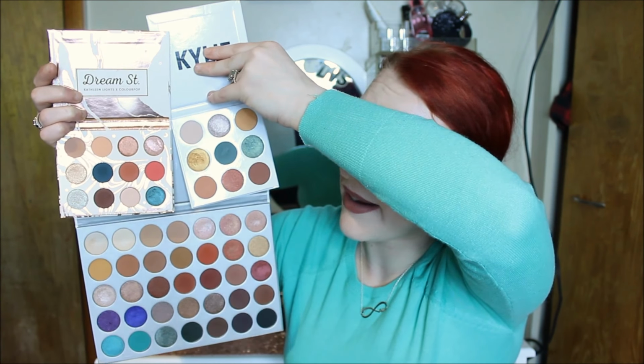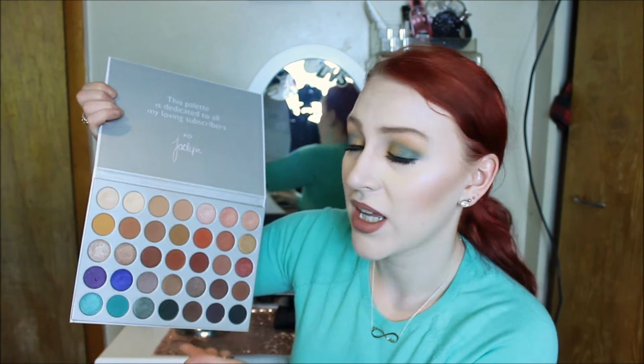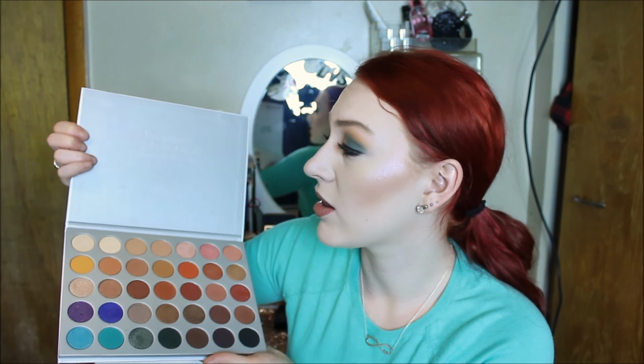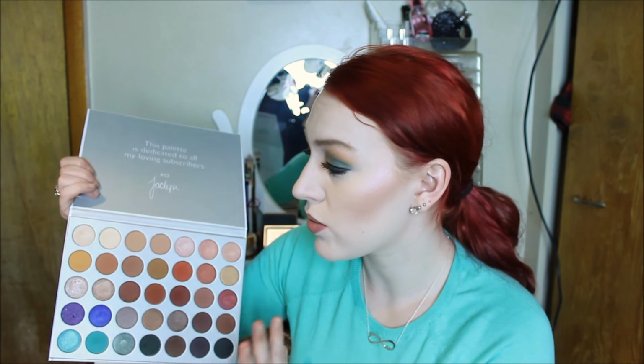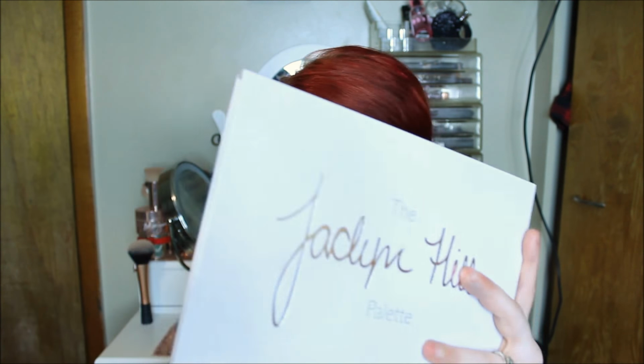If you're just starting out and you're more on a budget, I'd probably say the Dream Street. I think for $16 it's the most affordable. However, if you really want great value for 38 bucks, this Jaclyn Hill palette is amazing. I love this one. This is my favorite Morphe palette. Mine is used and abused. It looks pretty gross, but I really love this palette. For an all-around beginner, probably this one. I think you'd get a lot for it. It's $38, it's plenty worth it. You could do any look you wanted to.